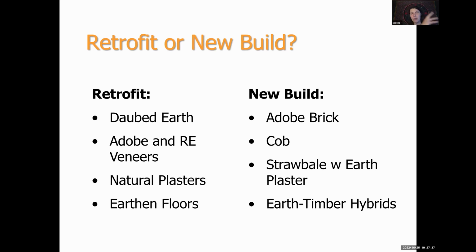And then a very big area is retrofitting. I'm very passionate about retrofitting because it's taking something that already exists and using those resources or those buildings and upgrading them, using earth in various different ways in those retrofit situations. You can put it on the walls, you can make panels, you can do plasters, you can do floors and so forth. It's a very easy way to get into earth building and make something beautiful that performs really well and also saves costs.